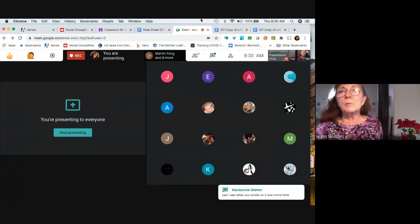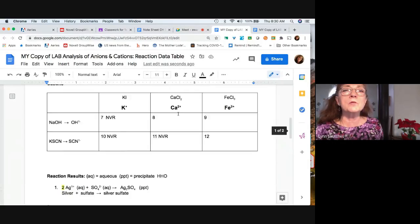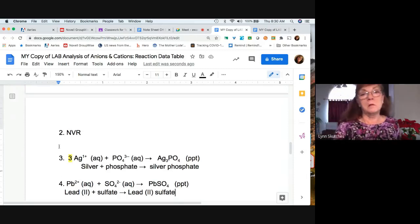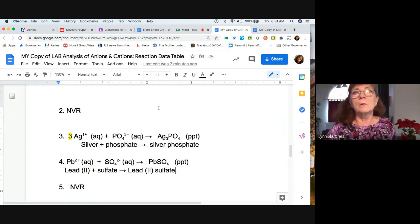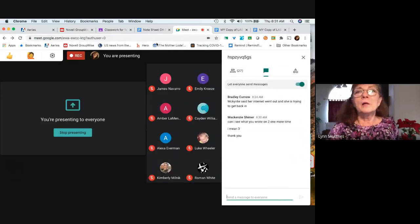I see what you wrote one more time. Yes. NVR for number 2. Is that what you're asking? So that means there's no visible reaction for number 2, or do you mean the second one I did today? Sorry, I don't know. Make it a little bit bigger. Again, the ions are in solution. They're aqueous. They form those cloudy precipitates, PPT. And we could say aqueous lead 2 plus aqueous sulfate makes lead 2 sulfate precipitate, but it's redundant, so I don't do that. Is that what you needed there? All good? Okay, perfect. All right, so no other questions?